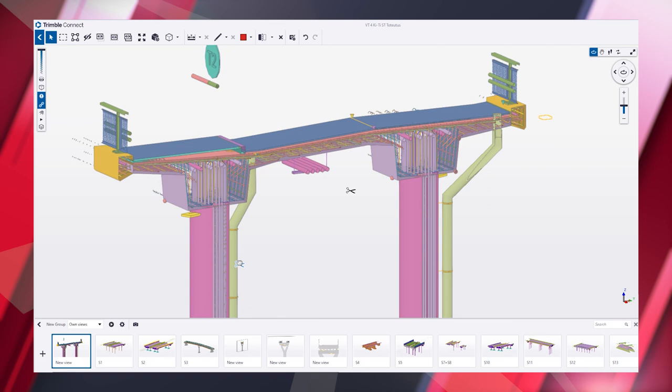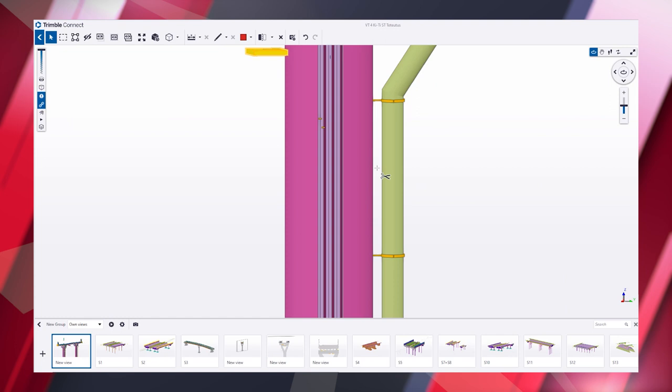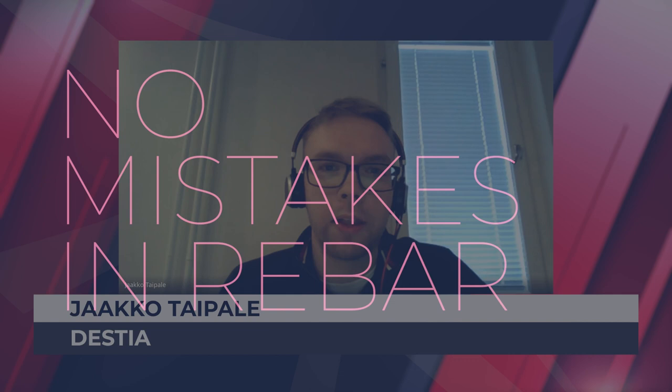So in this case, with BIM, when we model the rebar, if it's not fitting in the model, it's not going to be okay on site. But which kind of mistakes can happen working this way? I don't know. Everything is in the model, so there aren't that many mistakes compared to the normal way. I think there are only benefits in designing in the model and using models for rebar.